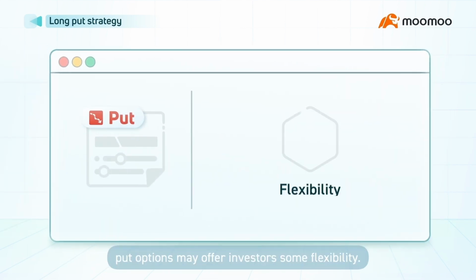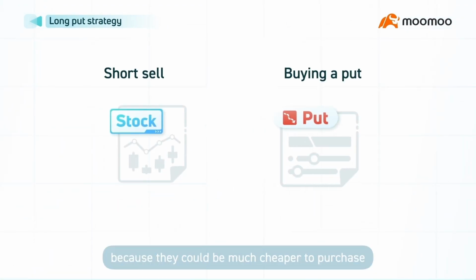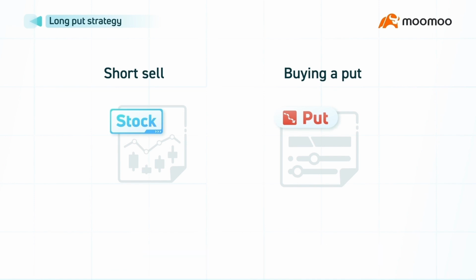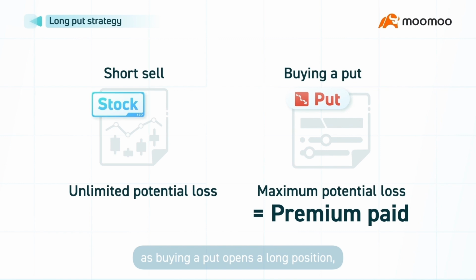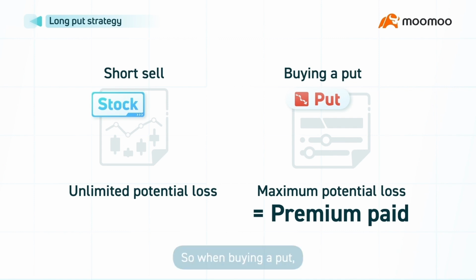However, put options may offer investors some flexibility. First, options can provide leverage because they could be much cheaper to purchase in comparison to the actual stock. Moreover, as buying a put opens a long position, the maximum potential loss is limited to the premium paid. So when buying a put, traders are able to limit their losses.